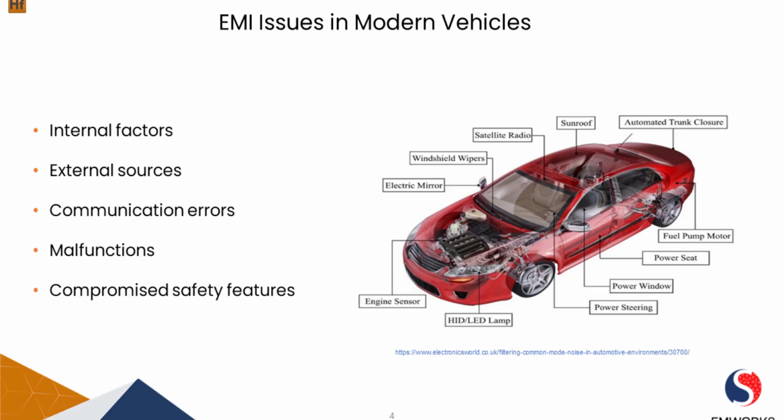Analyzing and mitigating EMI and EMC are crucial to ensure these components function seamlessly alongside each other. Unchecked interference may lead to communication errors, malfunctions, and compromised safety features. Manufacturers must incorporate effective shielding, filtering, and guarding techniques during design and testing to meet EMC standards. This ensures that the diverse electronic systems in modern vehicles operate cohesively, upholding safety and performance standards.